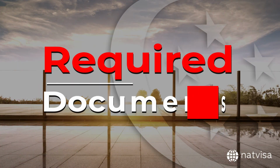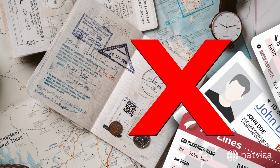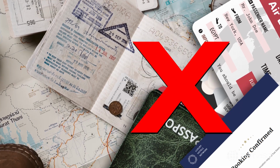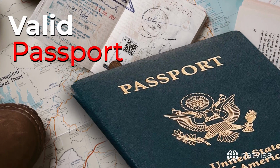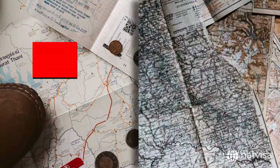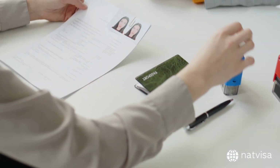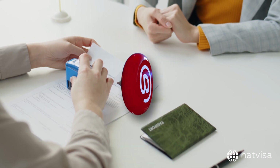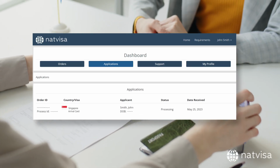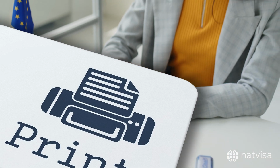Required documents for the Singapore arrival card. The great news is that you do not need to send out any kind of documents for the arrival card. However, you will need to have your passport handy, as your passport details will be needed. Delivery of arrival card. Once the card has been processed, Natvisa will deliver the Singapore arrival card to you by email. It will also be stored in your Natvisa dashboard. Once it's downloaded, print the card and store it with your travel documents.